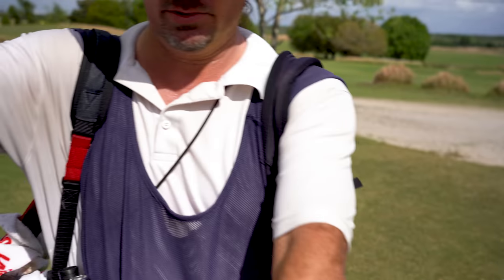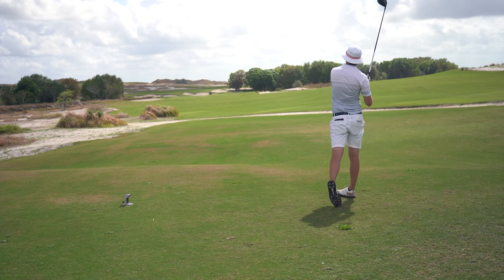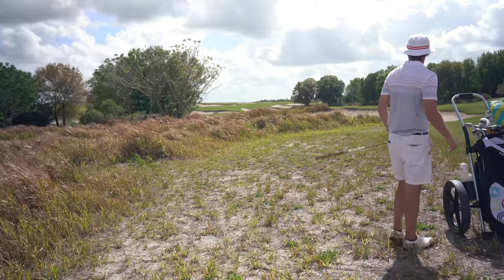Yeah, this hole's eating my lunch every time I've played it, so I'm trying to get redemption. TC's forecasting par here. I like it. Optimism, nothing less. God dang. All right, we'll take on the gray hazard next try.